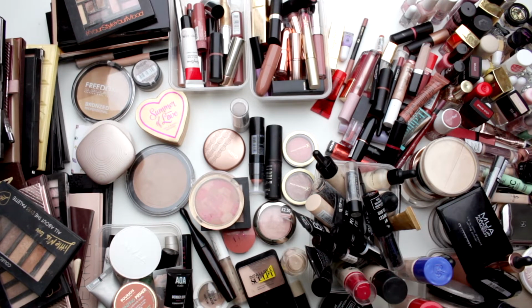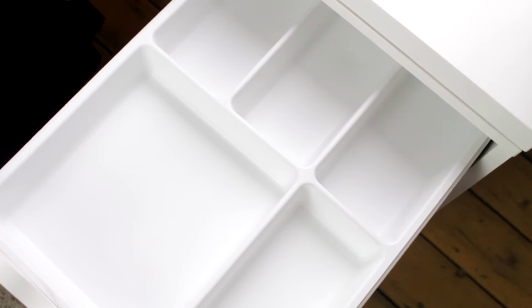So now I'm going to start putting everything back in their drawers, and while I'm doing that I'm going to say goodbye to a couple of unloved products as well. In the top drawer, I thought I would have my everyday makeup. So my everyday makeup can be a few different things.